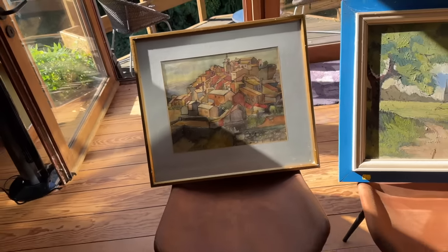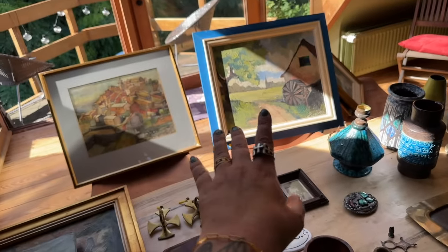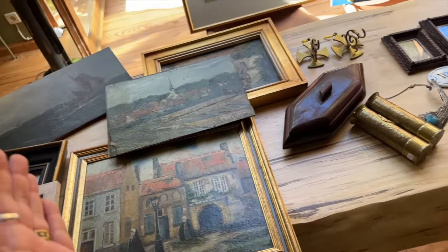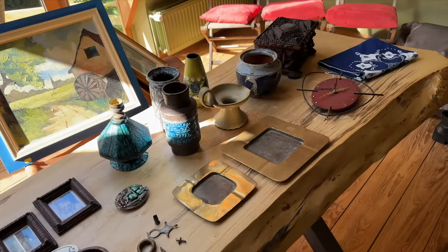So what I'm planning to do is I'm going to be taking out all of the larger pieces from their frames and stacking them together, and I will use bubble wrap in between them, and I will show you a little bit of the process that I go through and how I get all of this stuff home with me when I travel and I'm flying.